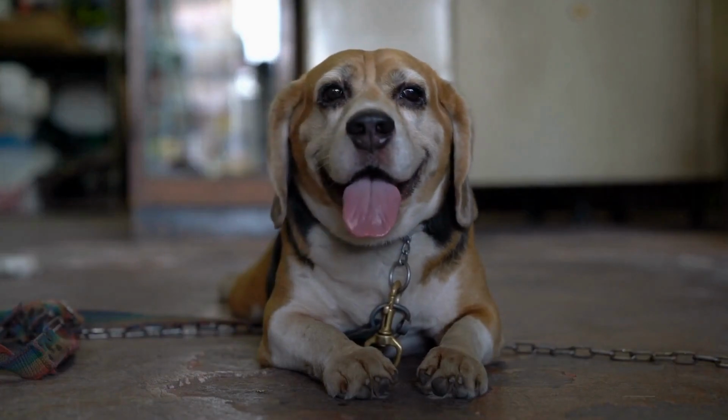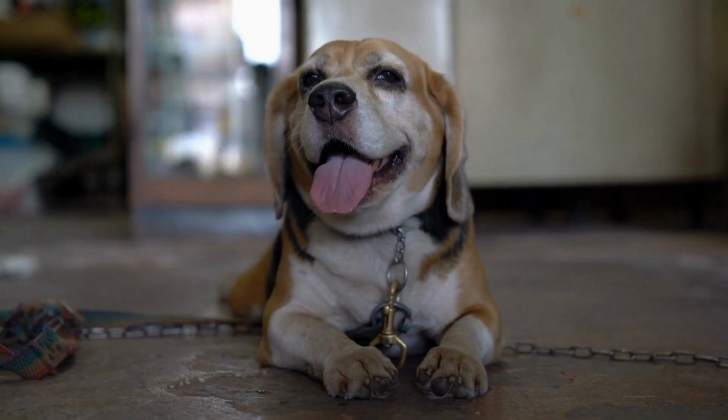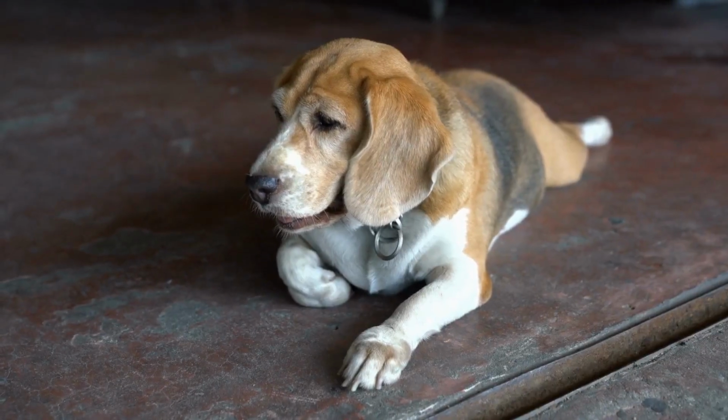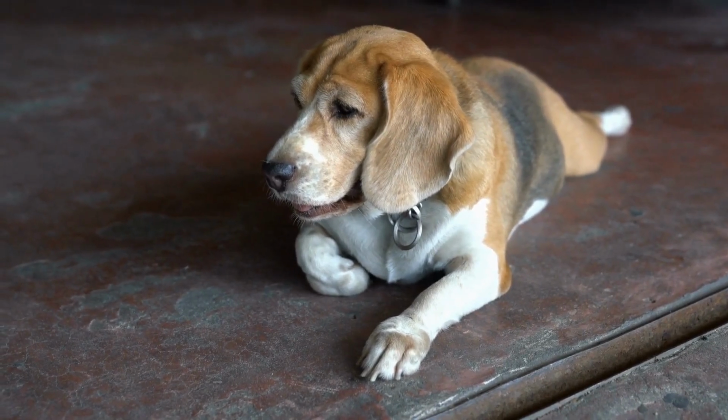2. Running. Beagles have a natural instinct to chase, thanks to their hunting background. Running is an excellent way to keep them active and release their energy. Find a safe, enclosed area where they can run freely, such as a dog park or your backyard.